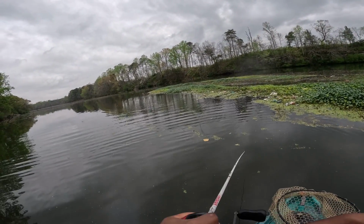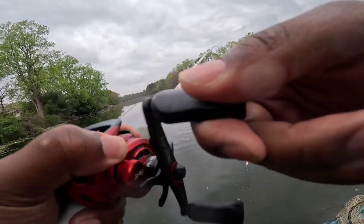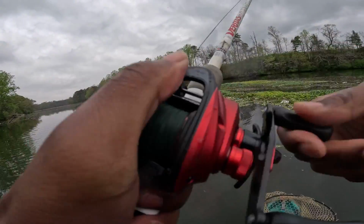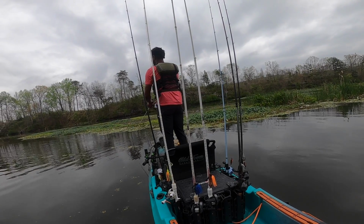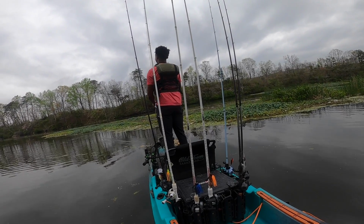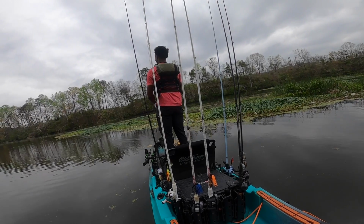Y'all watch that one shoot out. That one had some bad intentions on his heart. That one had no good intentions for this frog. He literally shot out. Let's go, boys. This is what I literally live for this time of year. I promise you, I will throw this frog all day. You see how he shot out from that grass like that?